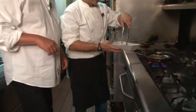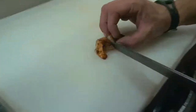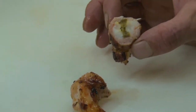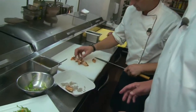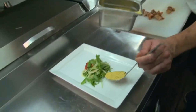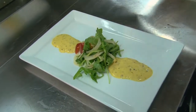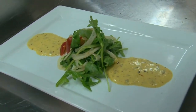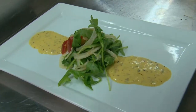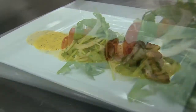Crispy bacon, tender shrimp, spicy jalapeno heading to the plate up. Slice them in half. Beautiful. These are awesome, and even better with the Tulip's secret sauce. Saffron garlic cream. Oh, that looks great. We'll put this down. A little bit of saffron garlic cream. Beautiful. What a perfect combination. And then we'll put our shrimp right on top here. Right there. And right there.